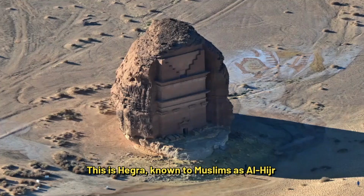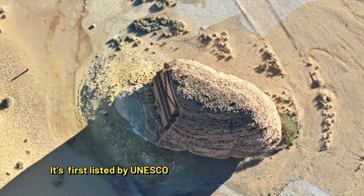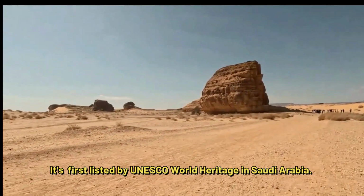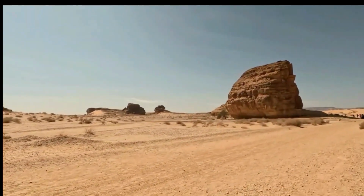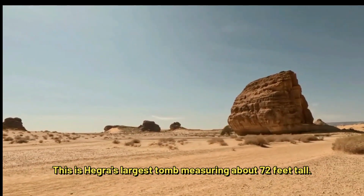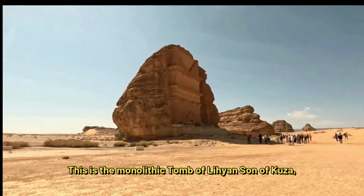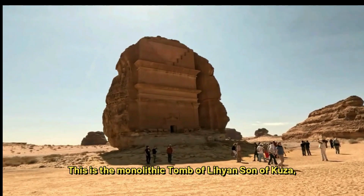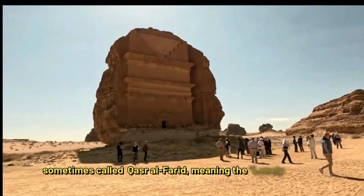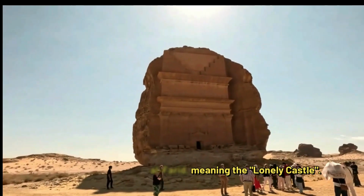This is Hegra, known to Muslims as Hijr as well as Mada'in Saleh. It's the first site listed as a UNESCO World Heritage Site in Saudi Arabia. This is Hegra's largest tomb, measuring about 72 feet tall. This is the monolithic tomb of Lihyan, son of Kuza, sometimes called Qasr al-Farid, meaning the lonely castle.